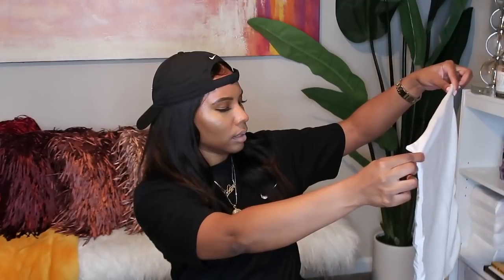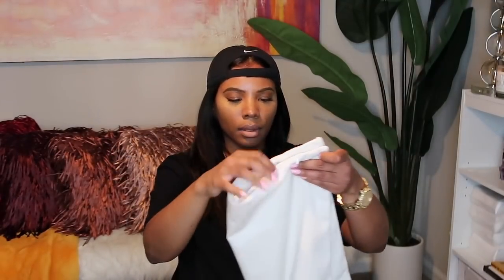These are all like 18 by 18, because that's the size pillows I have right now. It actually looks kind of small though. This looks small to me. So I may have messed up. I may have to get bigger ones. I feel like my pillows I have now are bigger than this. I'm not sure. But this is like an ivory color.